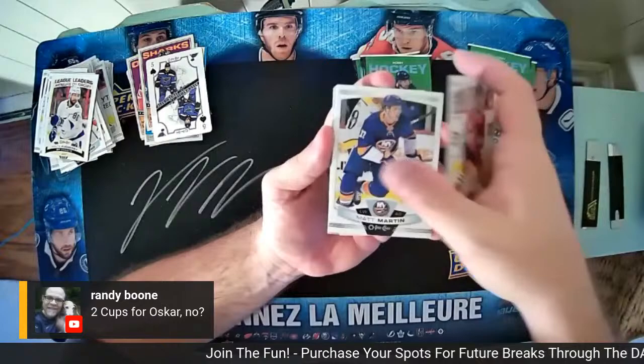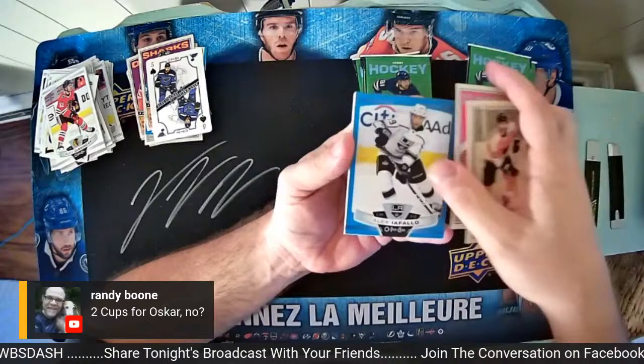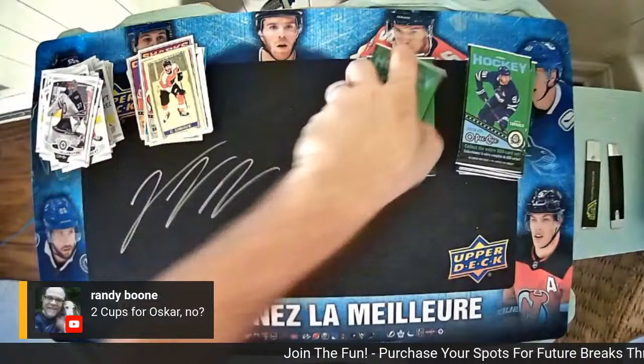Nico Hischier. Claude Giroux. Backstrom there. And we got another blue parallel here for the LA Kings. So we're putting all the parallels and the short prints and everything over there. Nazem Kadri. So I know he does have one.